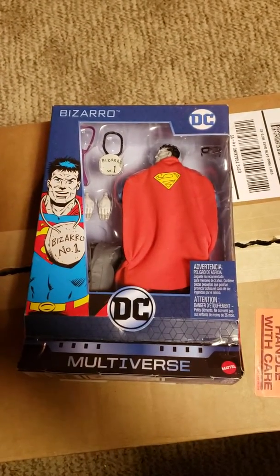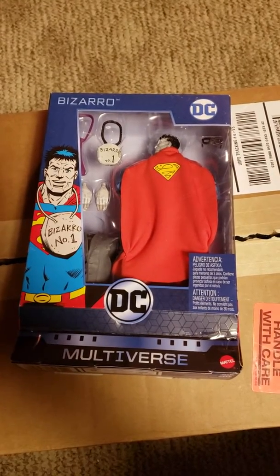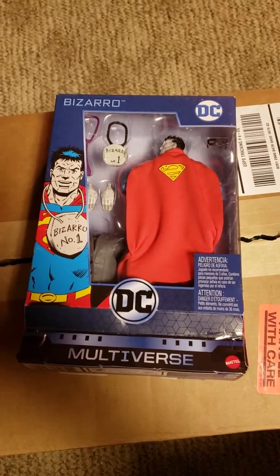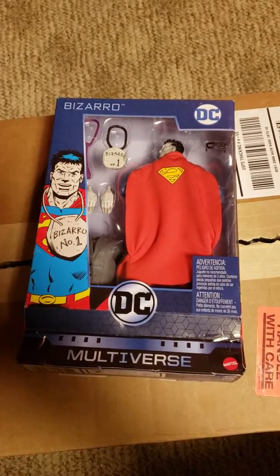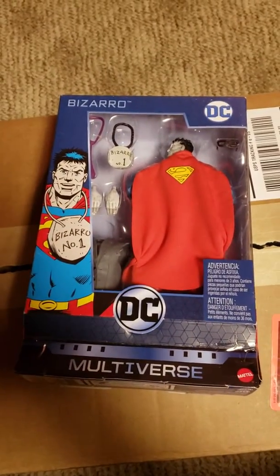Got a little tired hunting for this thing. I'm not even sure if it hit Connecticut yet, but McFarlane taking over the line soon. Not sure if it was going to get short shipped, short packed, whatever. Decided to pull the trigger on eBay. I think I paid like 27 bucks for it. Awesome figure. Comes with a lot of stuff. But it's probably like my 5th or 6th Bizarro figure, so I don't even really care about it.